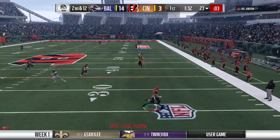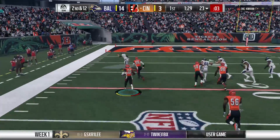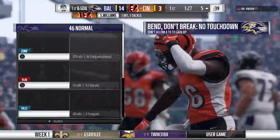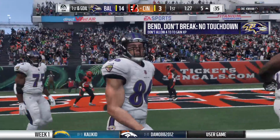Flushed out right. Looking for Perriman, and it's intercepted. Picked off at the 36. And they will finally get to him, but a great return has set him up first and goal at the 5. I think that interception happened for 2 reasons.